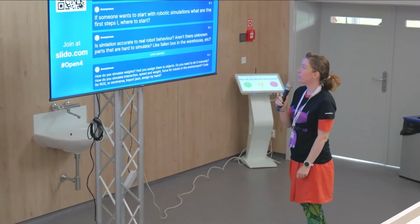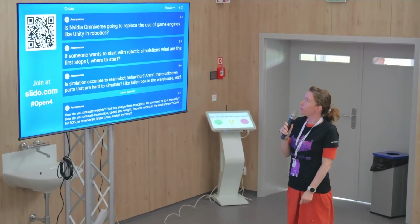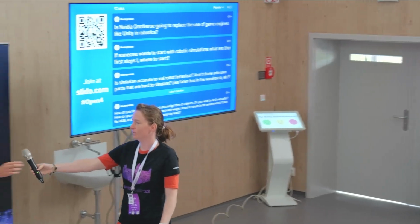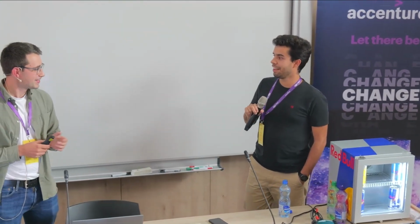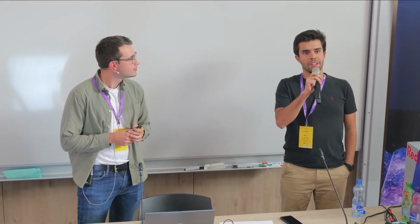So we have some questions. Is Nvidia Omniverse going to replace the use of game engines like Unity in robotics? You can take it more with Unity than I. Okay, so it's not. As we said, Connect is a big part of Omniverse.